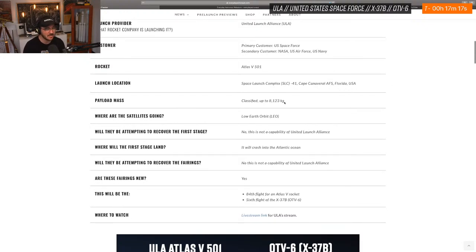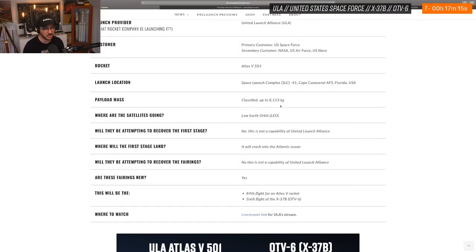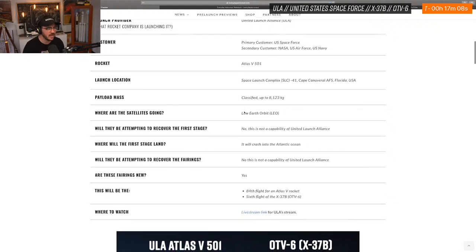But the payload mass is up to 8,123 kilograms. But the reason they can use only the small, tiny, most stripped down version of the Atlas V is because this is only going to low Earth orbit.